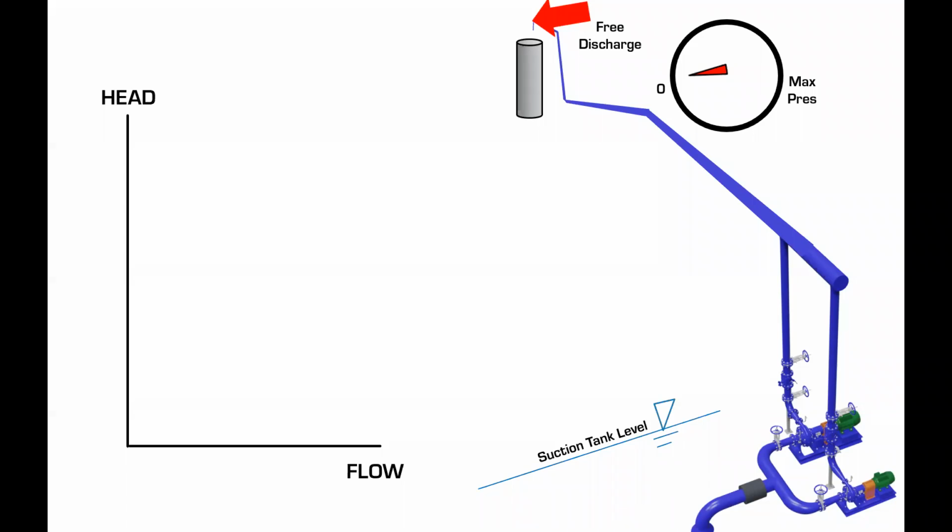So having that in mind, again, this pump by itself is running against a static head and then all the frictional losses.